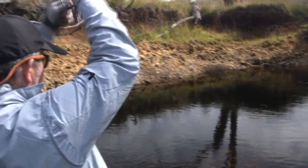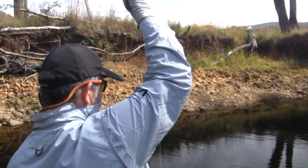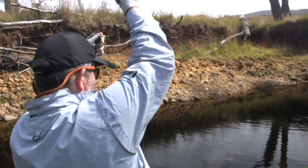Paying attention to the skyline and ensuring that you stay below it, and attention to detail on the cast, with presentation being the key, will draw the best results.